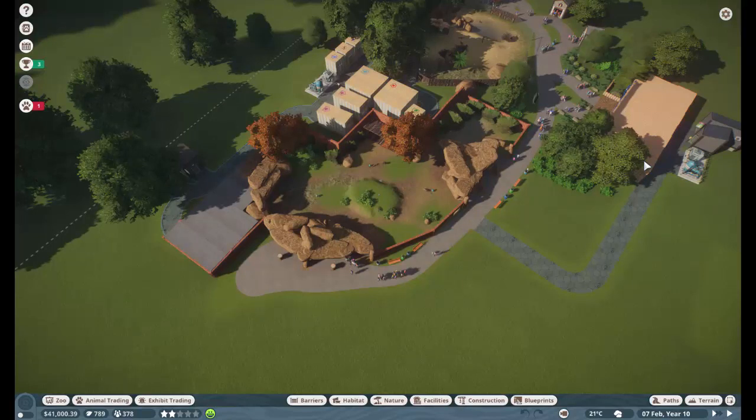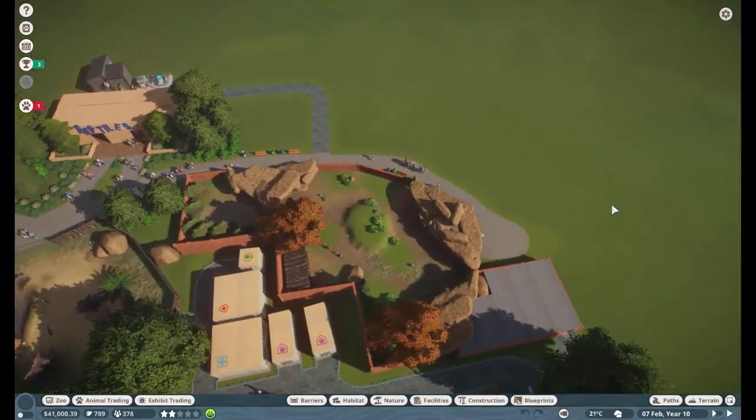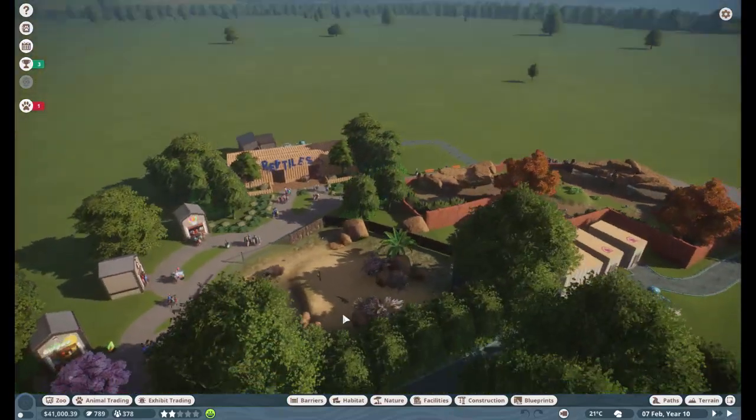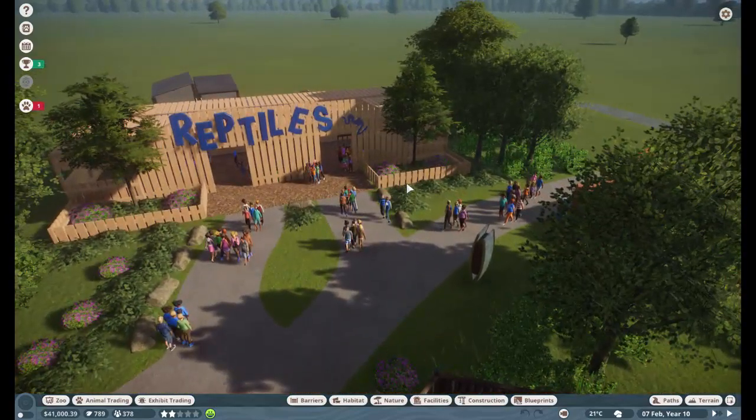Let's do what I kind of think of as the experiment where I'm learning things, and I've actually learned quite a bit, so I'm really enjoying this. Although the itch is now growing to use what I've learned to start up a franchise zoo. More on that later. Maybe I'll talk about it as we're doing the build. But today, let's see what's going on here with the reptiles.